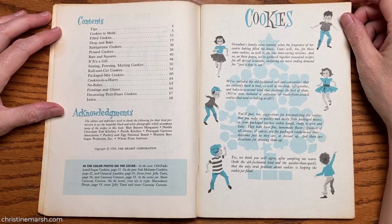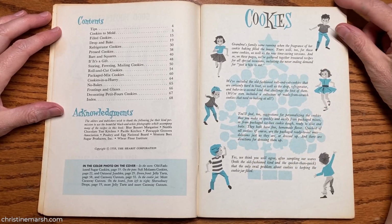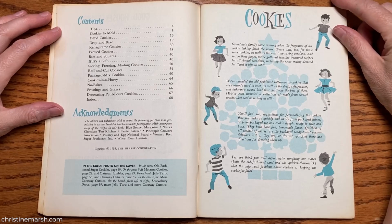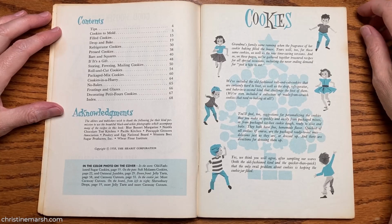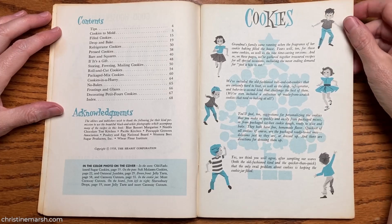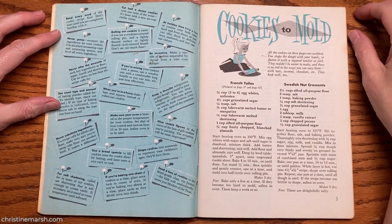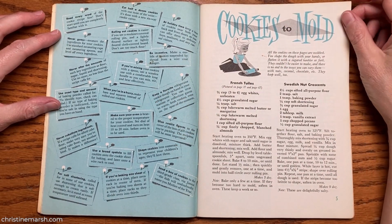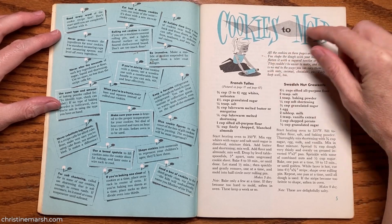Grandma's family came running when the fragrance of her cookie baking filled the house. Yours will too, for those same cookies, as well as the new time-saving versions. And so, on these pages, we've gathered together treasured recipes for all special occasions, including the never-ending demand for just a bite to eat. I could read more of this if anybody wants me to read more. I can make other videos where I read more. Check her out with her blue rolling pin.